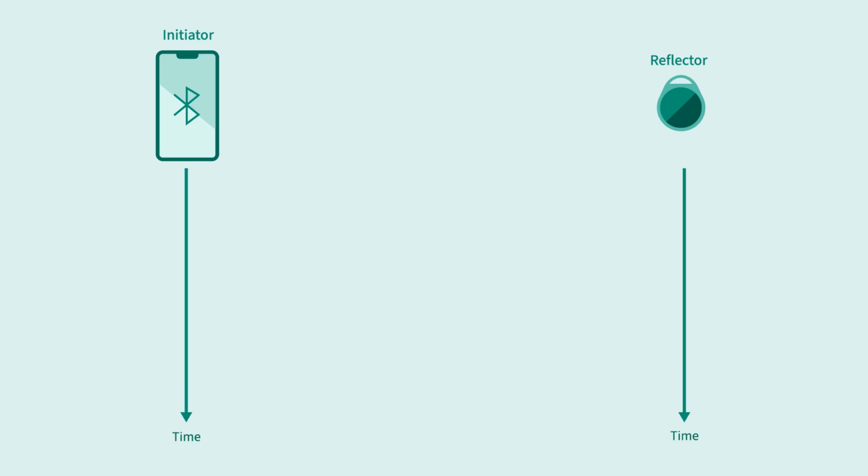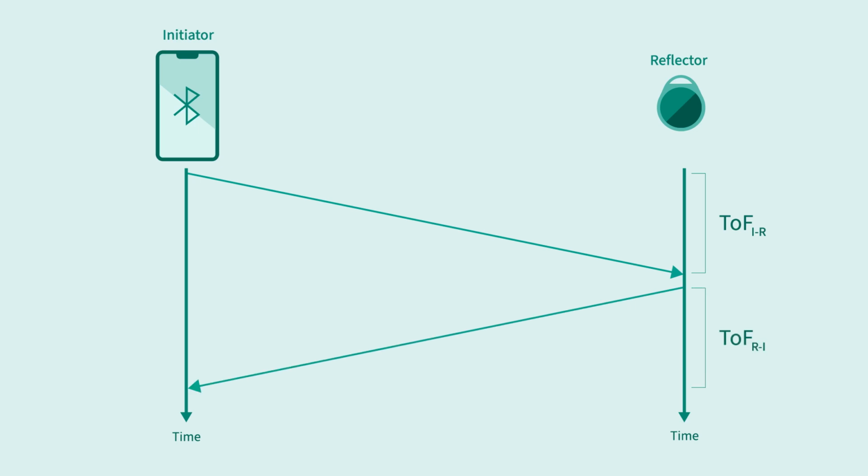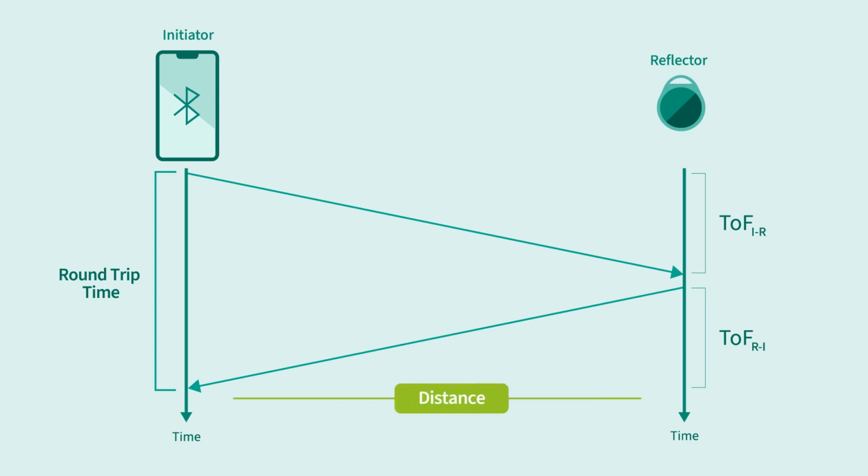The other measurement approach, round-trip timing, is exactly as it sounds. Both devices note the time of arrival and departure of a packet, and then use this to calculate the total round-trip time. By dividing this time in half, we can get the time of flight, which we can then multiply by the speed of light to get the distance. Round-trip timing also has an added benefit of security, since the timestamp itself can't be reversed on the devices.